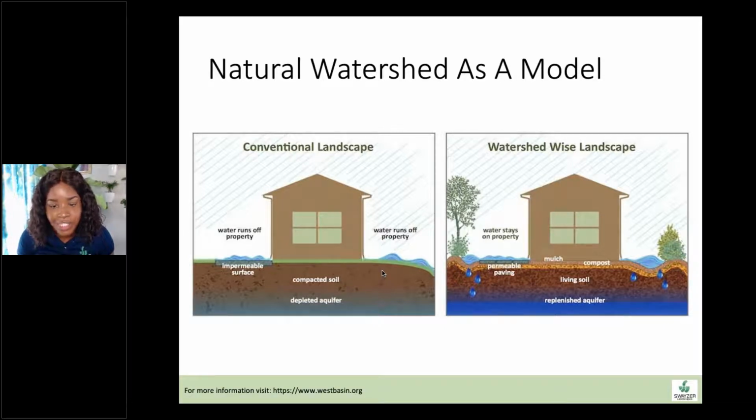And then if we look at a watershed-wise landscape, which is what ocean-friendly gardens use, we have our permeable surface, and so the water will stay on the property because the water can now reach through these surfaces and drain down to the aquifer and replenish the aquifer, which the plants' roots can take in, and it also is creating this healthy soil ecosystem. You have your compost and your mulch, and all of these things are protecting the soil. So you have this nice, healthy living soil. And that is the main difference right there. We're protecting our soil and we're keeping as much water as we can on the property so that we do not have to add that much more supplemental irrigation to runoff. So we're saving water, we're reducing runoff.